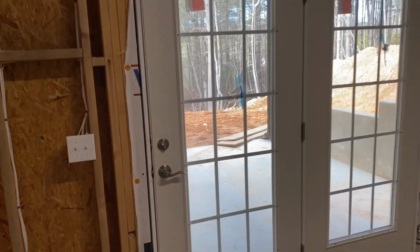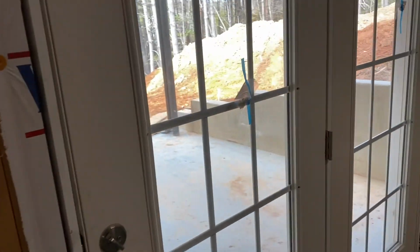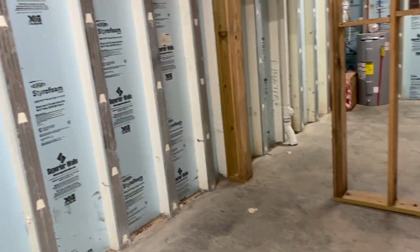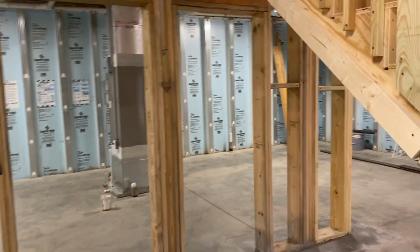We also built this room with door access out to the patio. And this could be an office. It could be a craft room, whatever you want. But a lot of thought went into this, which is not typically in spec homes.